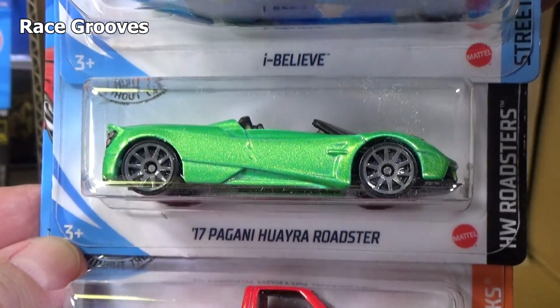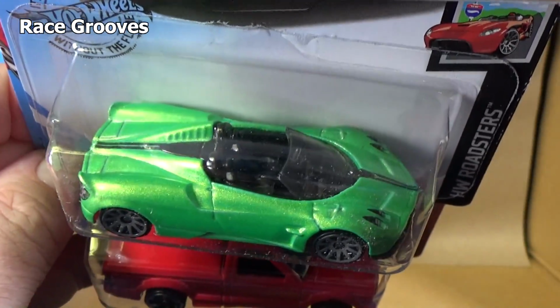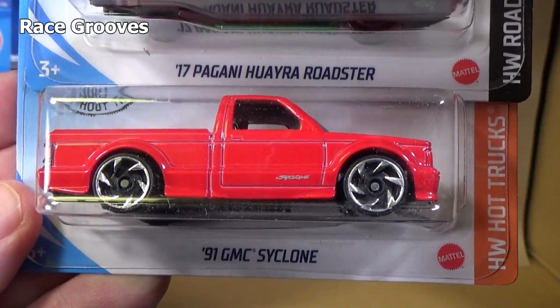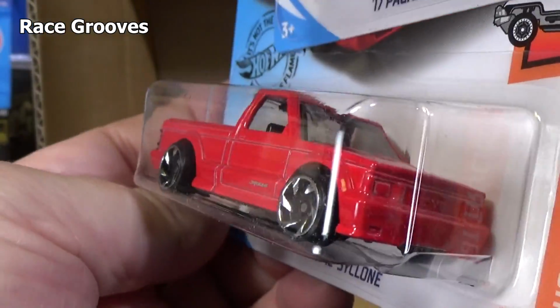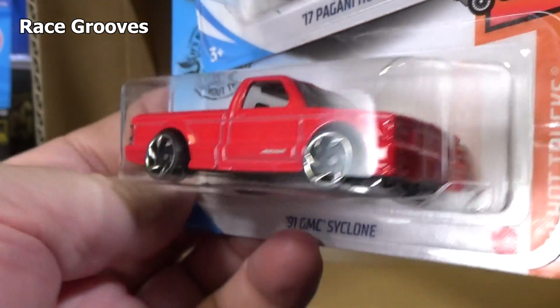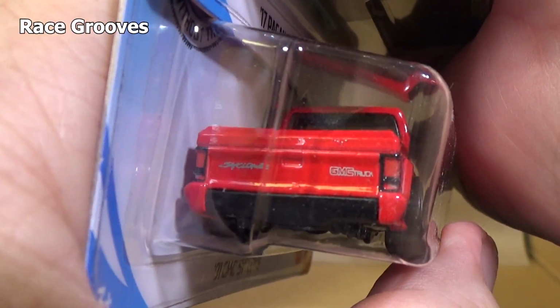There you have '17 Pagani Huayra Roadster and the '91 GMC Syclone. Definitely a popular model this year. A lot of people like collecting this one. What do you think? You like the red version or the black version? I'm sure people are going to like them both.